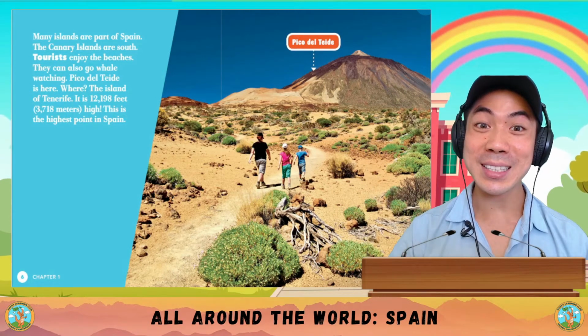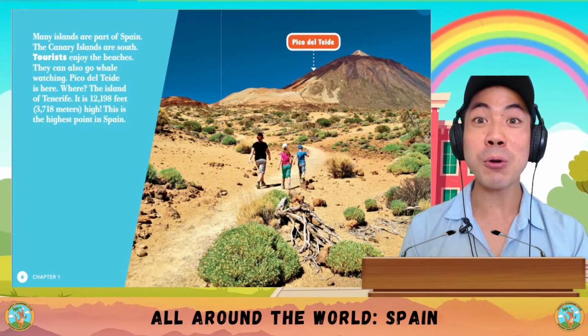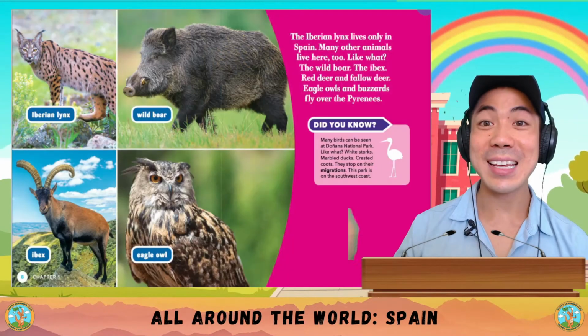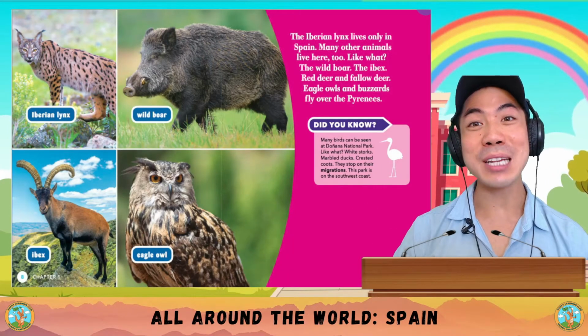Pico del Teide is here too. Where? On the island of Tenerife, and it is 12,000 feet high. This is the highest point in Spain. The Iberian lynx lives only in Spain. Many other animals live here too.